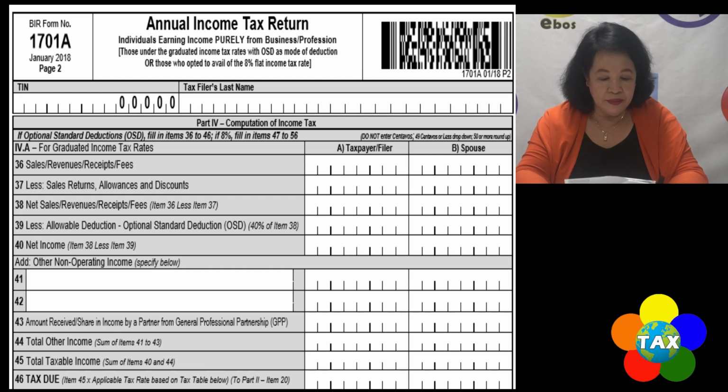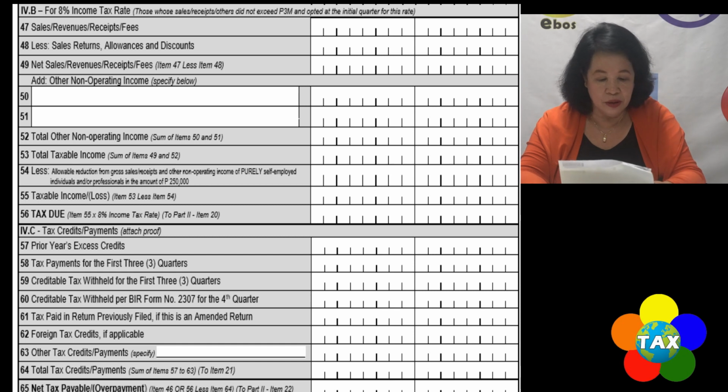For 8% income tax rate, this is the option rate. Number 47, sales, revenues, receipts, or fees, less sales, returns, allowances, and discounts, equals net sales or revenues, receipts, or fees, add other non-operating income, total other non-operating income, and then total taxable income, less allowable reduction from gross receipts or gross sales. And how much is this? This is 250,000, because in the new tax rate under the TRAIN law, the first 250,000 is exempt. So therefore, you are going to deduct the first 250,000 and then apply the 8% option rate.